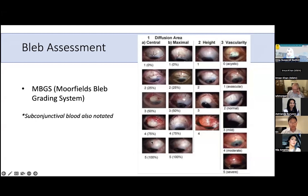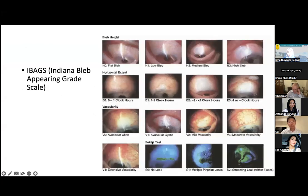And you should be aware that there are other grading scales available. Here's another widely accepted one that the Americans like to use. That's the Indiana bleb appearance grading scale. And what you'll see is that once again, they talk about bleb height, bleb extent, this time graded in terms of clock hours of how far the bleb spreads, and vascularity of the bleb, as we mentioned before. In addition, they add in a Seidel test with S0 being no leak, S1 being multiple pinpoint leaks, and S2 being a very profuse leak.